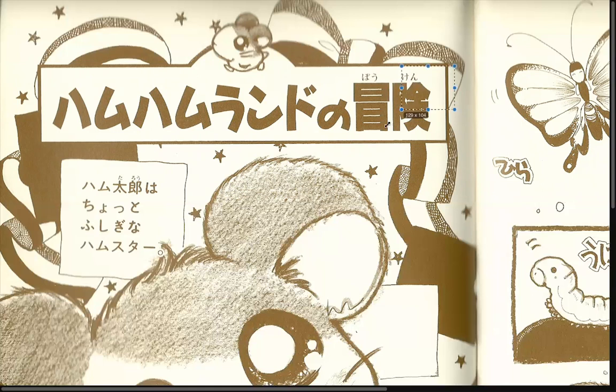Have you heard the word bōken? I feel like it's a story word, or I don't know if I'm misremembering. You will commonly see this at the start when they introduce a story. Bōken means adventure. For example, if you ever watch isekai, you hear bōkensha, which means adventurer, because sha means person. So Hamu hamu rando no bōken desu ne. Ham Ham Land is a magical land of only hamsters that you can get to by tunneling down. And we found it in the first chapter of this book.